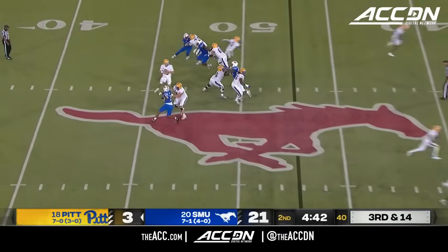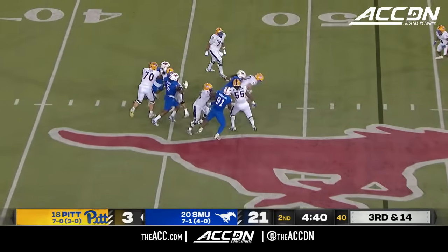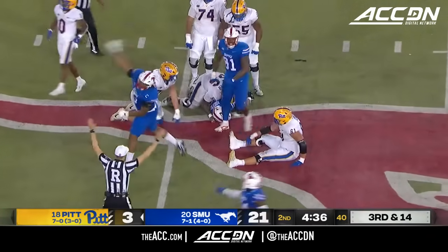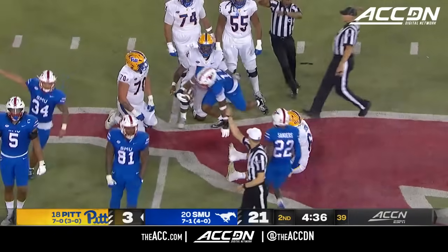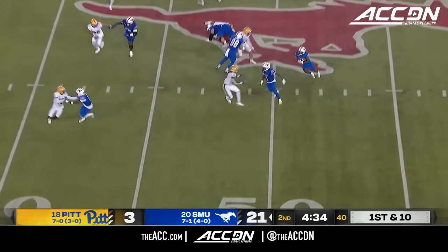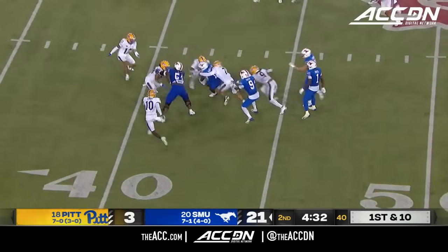And Holstein trying to get some of it back here, in trouble. Ball is out and in the air, and SMU has the game's first turnover. What a heck of a play. It's a rebound drill. Now 1st and 10. Here's Roderick Daniels looking for more.